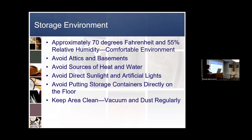And so once you have everything and it's all in your boxes and you're ready to go, then what do you do with it? So, you don't need a climate controlled storage facility, right? You can just keep this in your house, relatively comfortable temperature and humidity is fine. The most important thing is to avoid fluctuations in temperature and humidity.